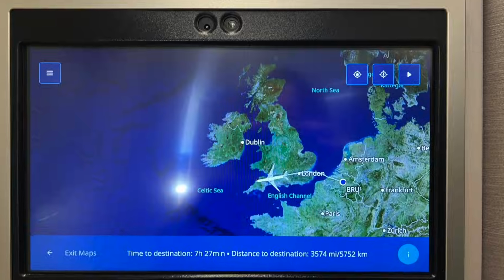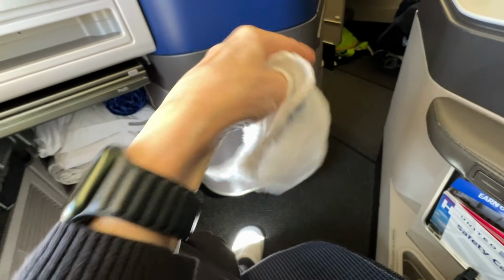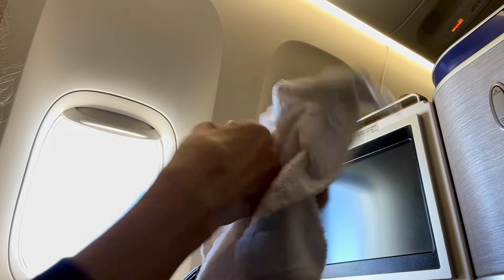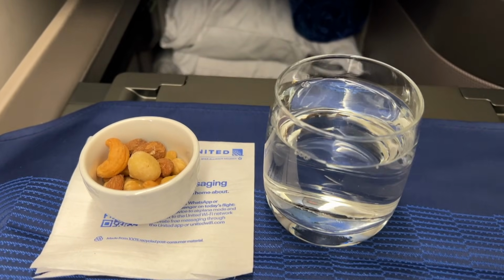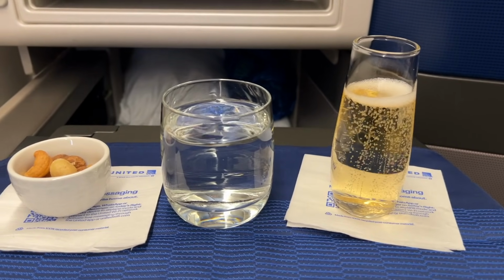As we made our way across the UK, dinner service began. Before the food arrived, the flight attendant came by with a hot towel. I love the way United's hot towels smell. Seriously, they're my favorite. Next came warm nuts and water, and not long after, a glass of champagne.